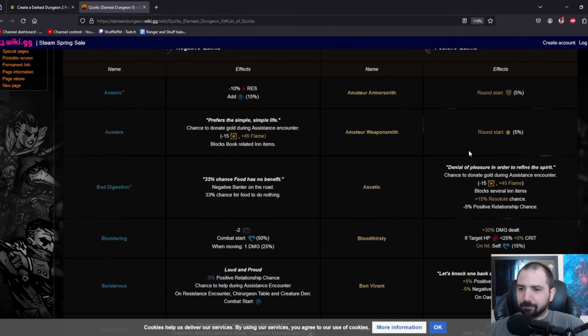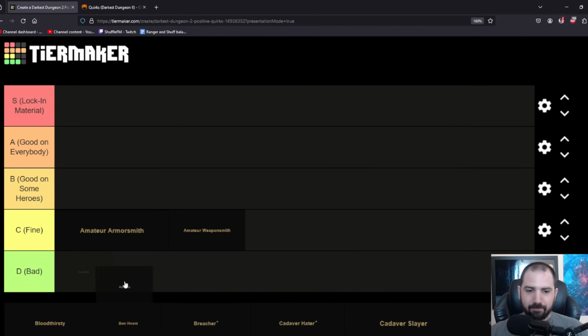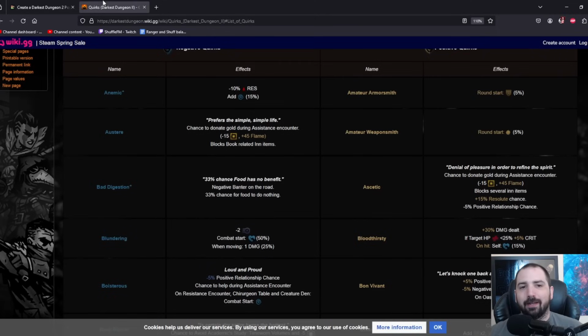Ascetic. Chance to donate gold during assistance encounters where you lose gold and get a bunch of flame. Blocks several items, and you get some resolute chance, but no positive relationship chance. This is bad. This is what I was saying before. This is one of those quirks masquerading as a positive. This sucks. Because you have a bunch of your items blocked, and these are usually relationship builders.